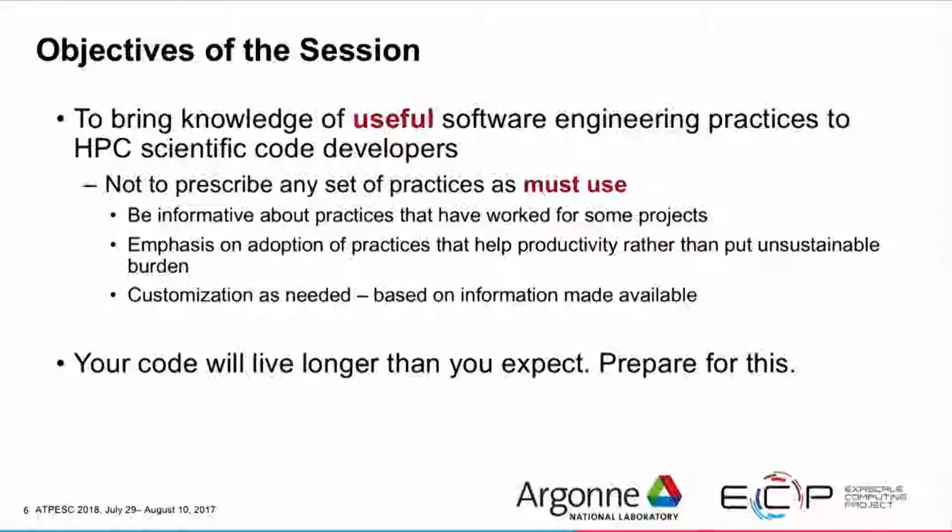So as I said before, the objective is to bring the knowledge of useful software engineering practices, not as anything that you must use. In fact, there are lectures later in the day today which will talk about how you go about customizing the rigor of the software process that you are applying to your project, depending upon the size, the need, the reach, et cetera, of the project.